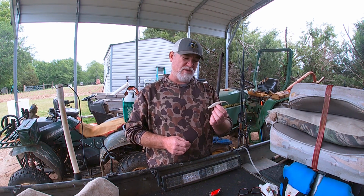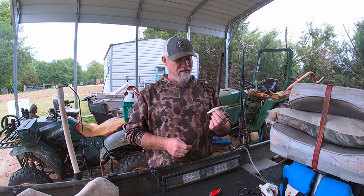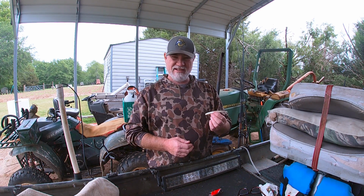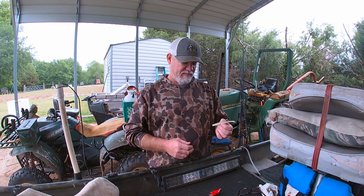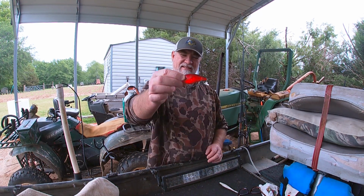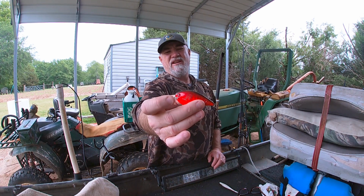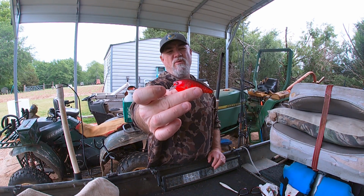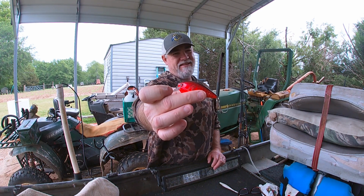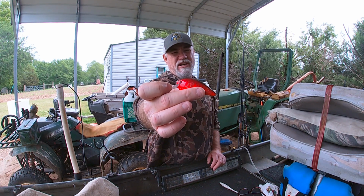Like to throw a Zoom Super Fluke. I also like the cream fluke style baits, but that Zoom bait is hard to beat. I also like to throw a shallow running, very short bill crankbait, crawdad red. That's a killer on Russell early, like I say, February through late April.